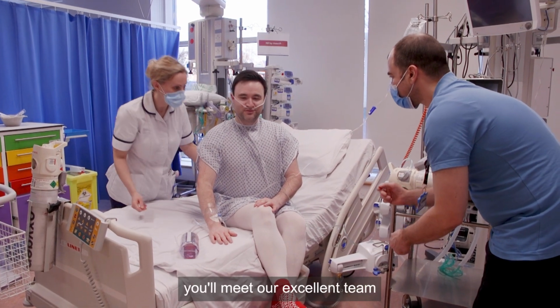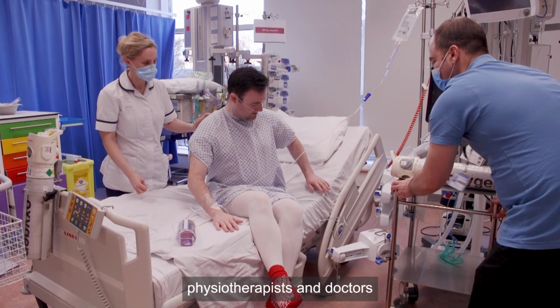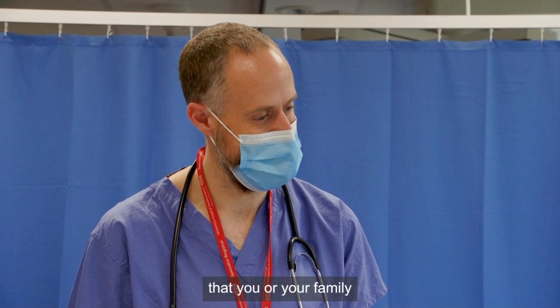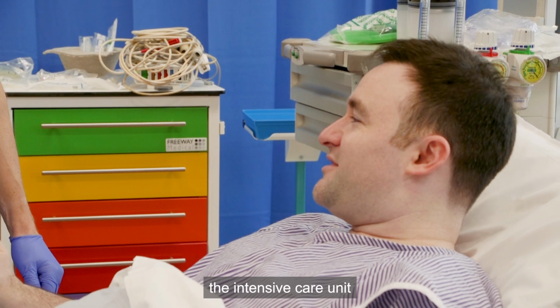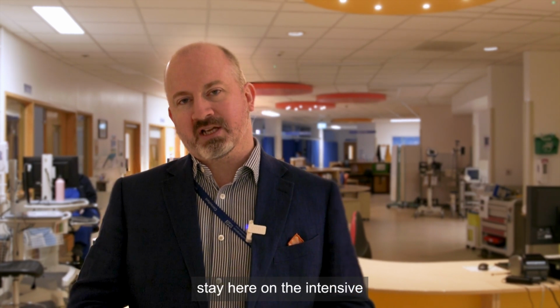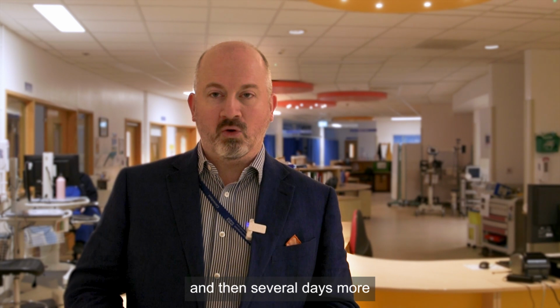On intensive care, you'll meet our excellent team of nurses, physiotherapists and doctors who will help you on your journey. As a team, we're here to support and answer any questions that you or your family may have about your care here. On the day of your surgery, your next of kin is welcome to contact the intensive care unit and we'll be able to give them an update on how your procedure has gone. The majority of our patients stay here on the intensive care unit for at least a day or two, and then several days more on a cardiac ward afterwards.